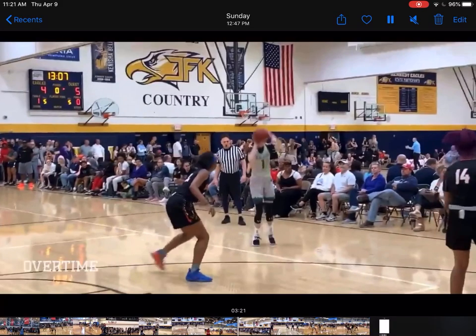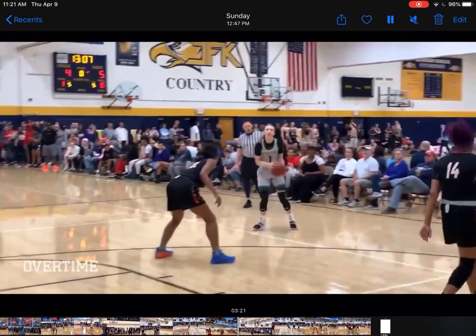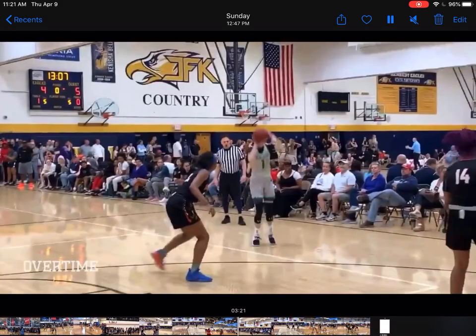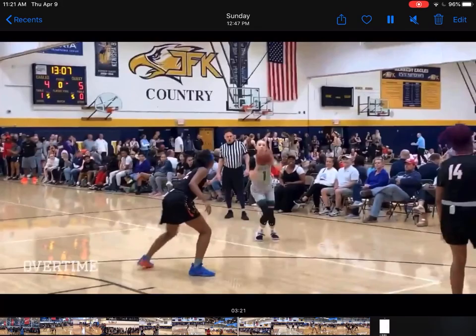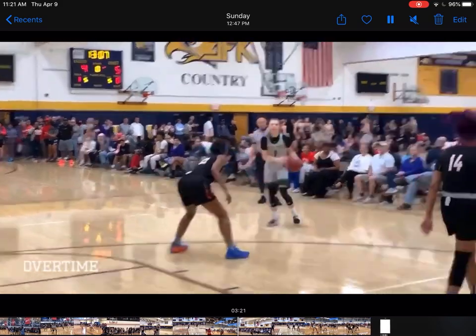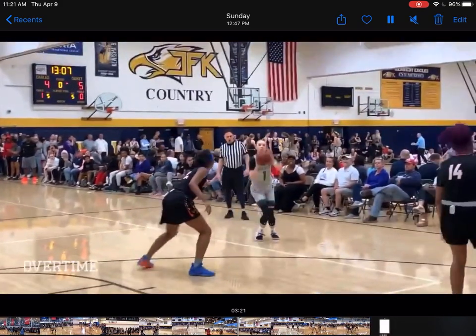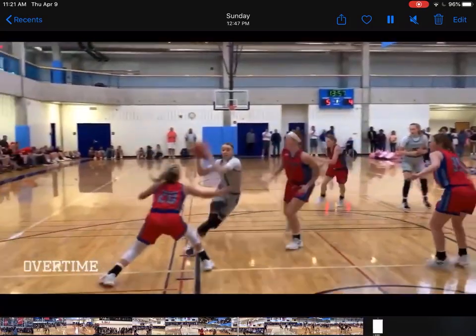Gets her feet right, left, right. So she's just really close together in her lower body. So like at college, I'll bet you money they try to get her feet a little bit wider and get her knees more squared up to the hoop. Like you can see her knees are basically touching right here, right? We don't really like that too much because you can be knocked off balance pretty easily. She's also at risk of ankle injuries and stuff with that. But still, dips the ball right up into the shooting pocket. Super high release. Splash.